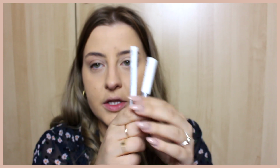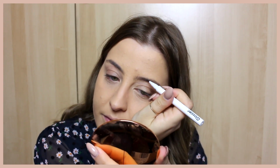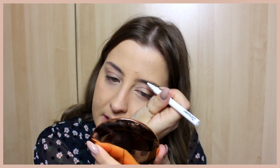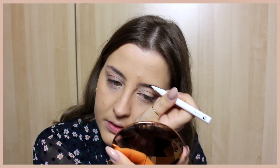Eyebrows. And then I take Glossier products. They're really, really great. So first I take the Brow Flick, in the color brown. I shake it a little, and then I'm going to fill in my eyebrows where I need it, where it's more sparse, where I have a bit more holes.